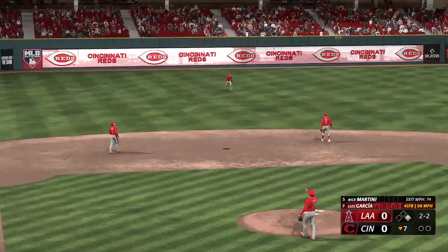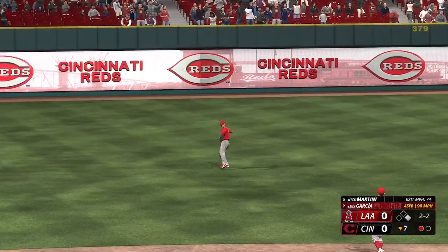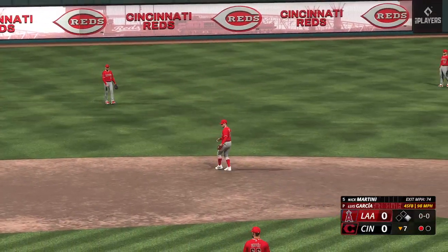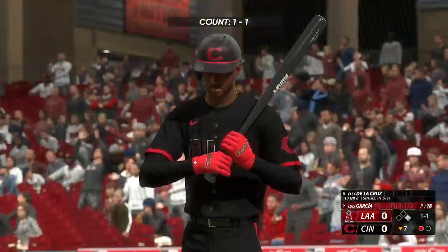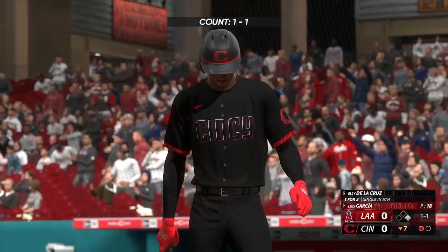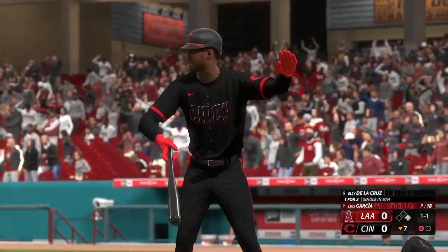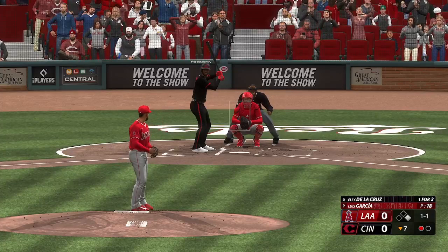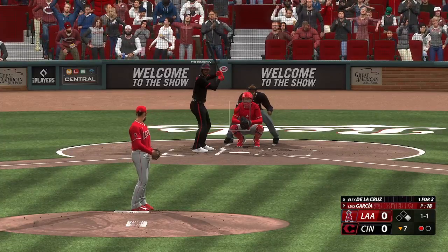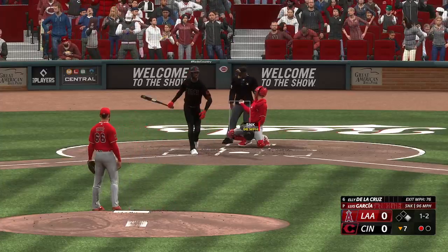Popped in the air, left field. Ward drifts towards it, and there's one away. Now batting. Stepping in is the switch hitting shortstop, Eli De La Cruz. 1 for 2. The pitch. That one fouled off.